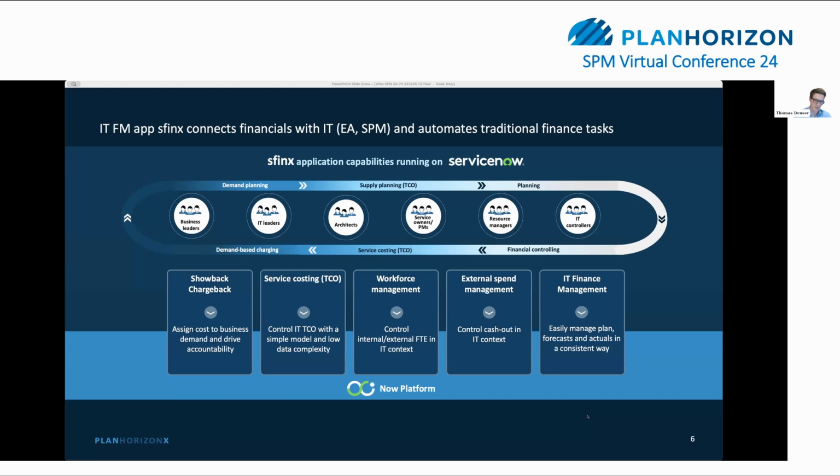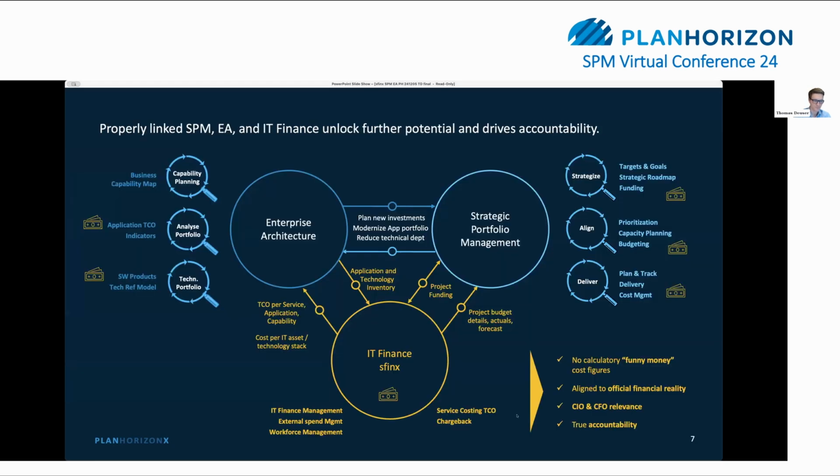Based on top of this, we have developed a service costing capability, which is aligned to the technology business management framework, so that you can calculate the total cost of ownership, or the full cost of your services, your applications, and your technology stacks, and then feed it into a showback or chargeback methodology, where you expose the cost to your consumers according to their demand or their consumption. This is all happening in the ServiceNow platform. And of course, this information is then linked to SPM and the EA world. Let's show you quickly how this conceptually works in a nutshell on the next page.